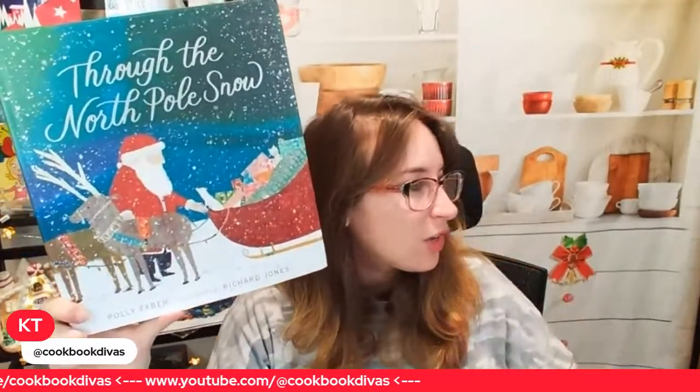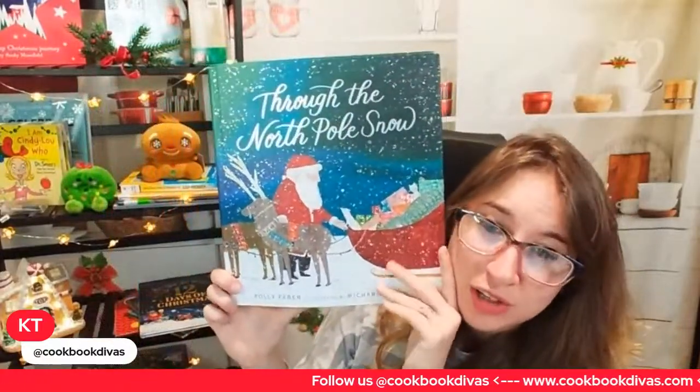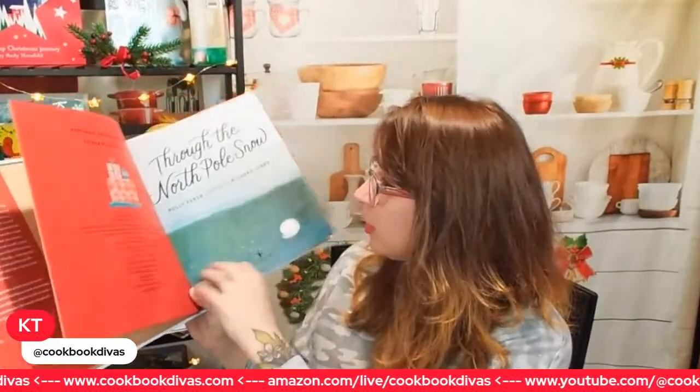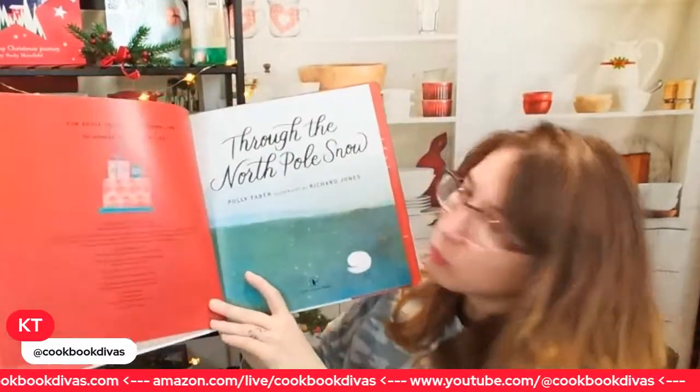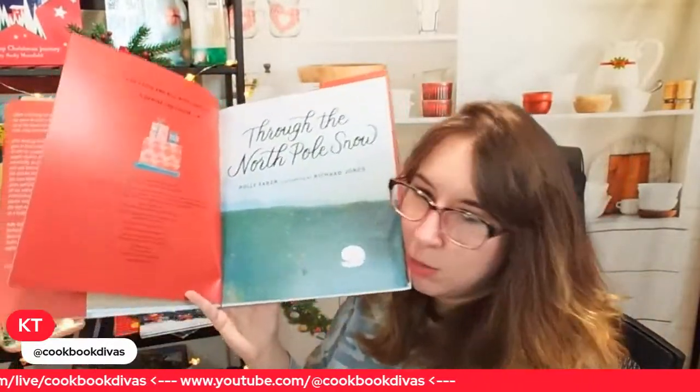Okay, so this is 45% off. This is $10.49. This is Through the North Pole Snow. It's actually kind of sparkly and shiny, which is very cute. I love the illustrations. These are fun. Here we go. This is by Polly Faber and Richard Jones. I'm trying to get up closer so that you can see how pretty it is.